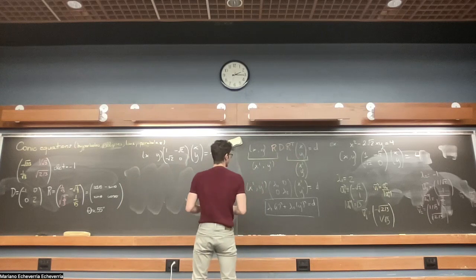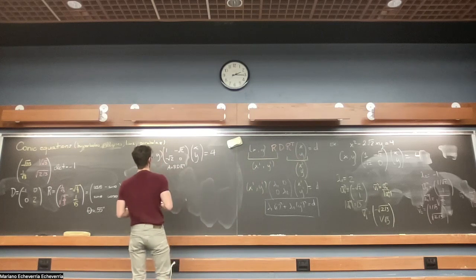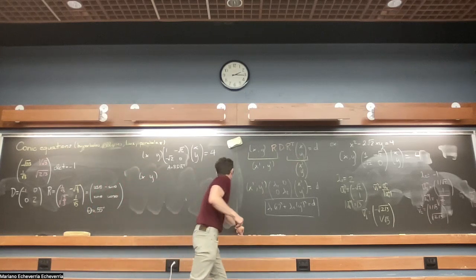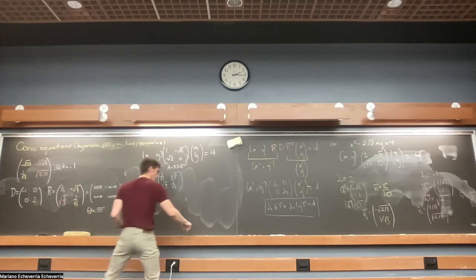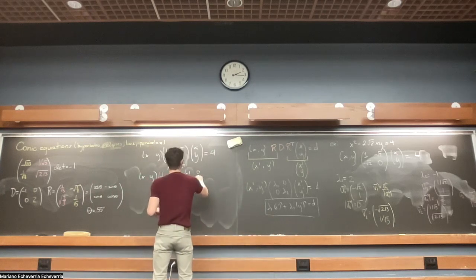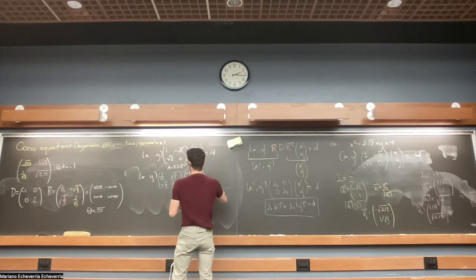But remember that this is A, which is R, D, R transpose. So this becomes X, Y. Let me put a different color for the new matrix. So R is going to be this thing, 1 over root of 3, minus root of 2 thirds, root of 2 thirds, 1 over root of 3. Then the one that we just saw, negative 1, 0, 0, 2. And then R transpose, right? Because remember that since this is orthogonal, R transpose is R inverse.